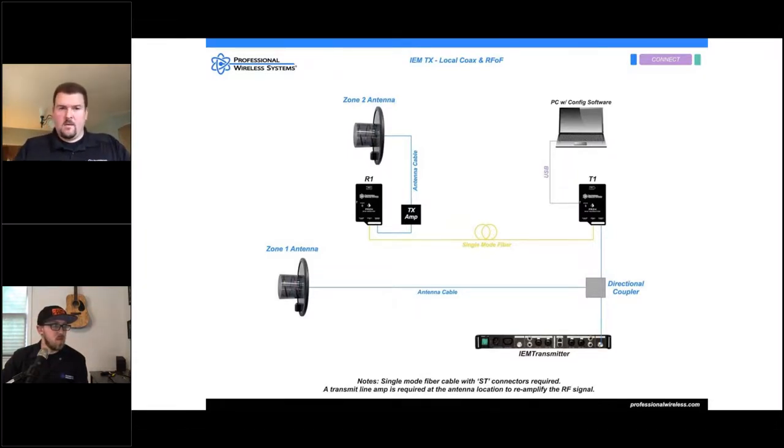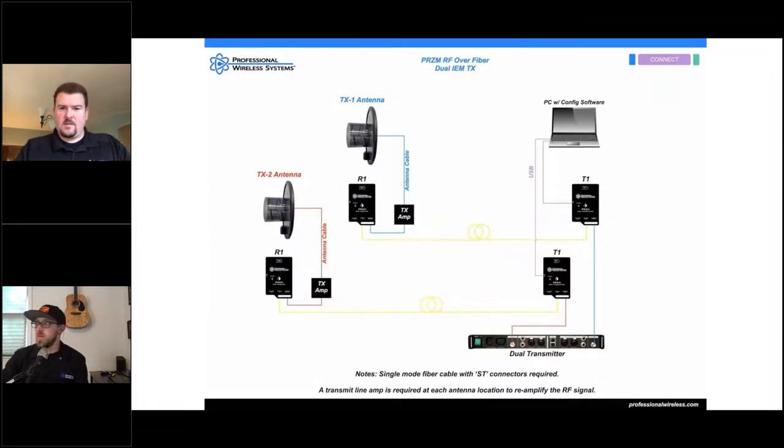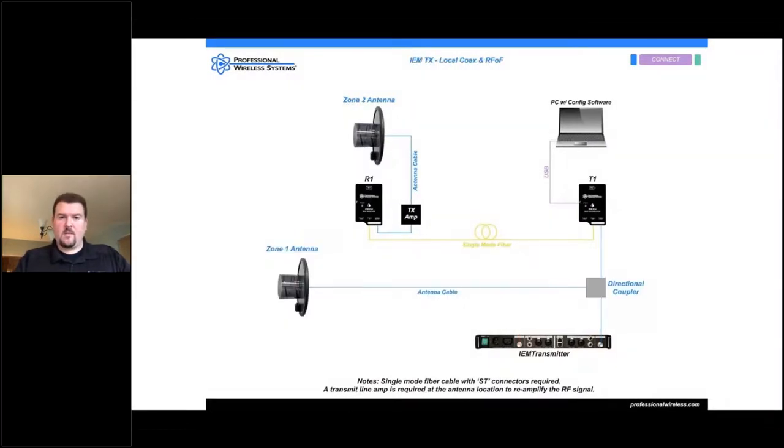Okay. So sorry about this being transmit instead of receive, but this next one was a transmit, and this is a two-zone transmit application, which I think is pretty common if you're doing transmit. Now, I'll start by saying that transmit over fiber is sort of an order of magnitude more complicated than receive over fiber, because you have to think about it per carrier. Our strong recommendation is that you don't run multiple carriers over a piece of fiber in a transmit application, and you'll see why in a second here.